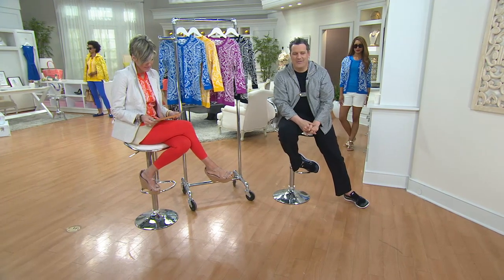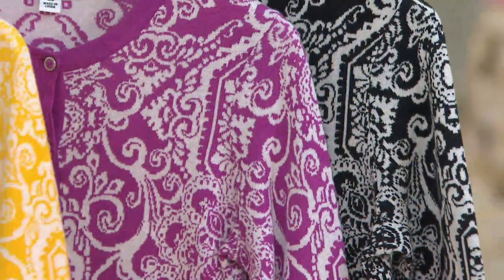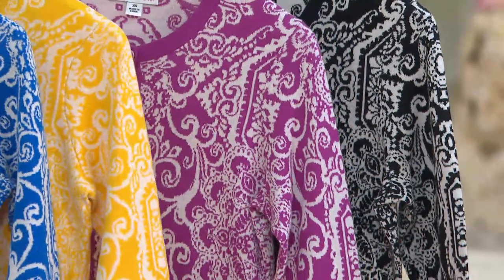Okay, so back to the cardigan. It's a crew neckline cardigan, which is really great for layering, but you can also button it all the way up and treat the cardigan like a blouse. Like a top, yeah. It's an amazing piece for that reason, because you often do this with crew necks.